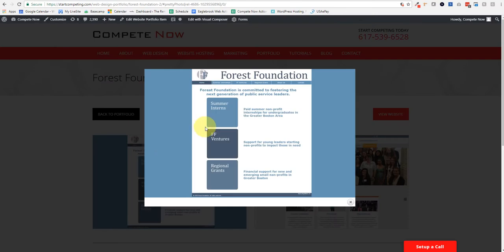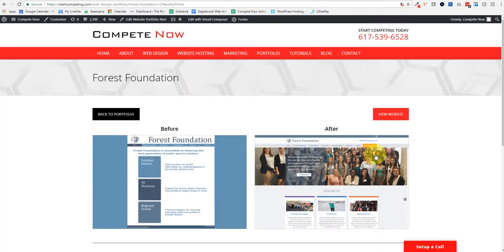Lastly, we can go over Forest Foundation. So you have the before site here where they had basically 3 funnels: interns, ventures, regional grants. It was a very flat site, didn't have many images on it, and also had these really large blue headlines that looked a little bit odd. So we were going for an easier to use site that would be refreshed and funnel traffic accordingly. Plus, a big part of their program is recruiting interns for nonprofit organizations. So we needed to make the site more appealing for a younger demographic, as well as easy to use on a mobile device.